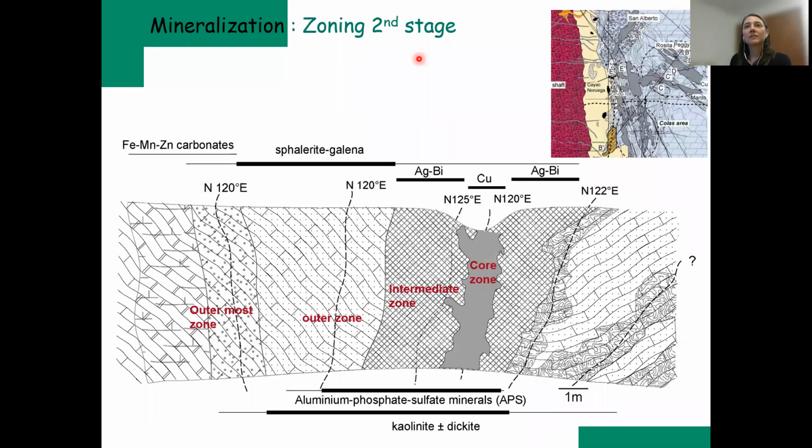So this second stage mineralization is also very nicely zoned, and this is a typical example of a fluid coming into limestones and being buffered and precipitating different minerals along the way. It's just a buffering, a pH increase of the fluid. So very nice.